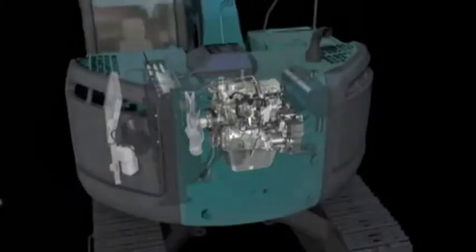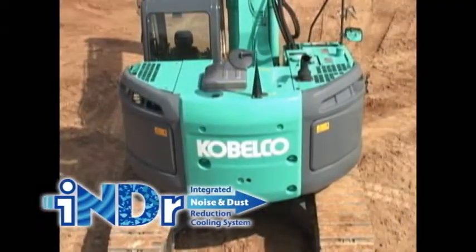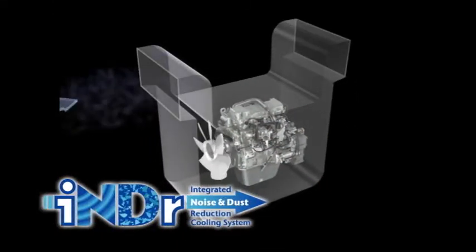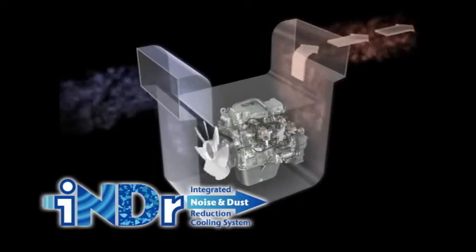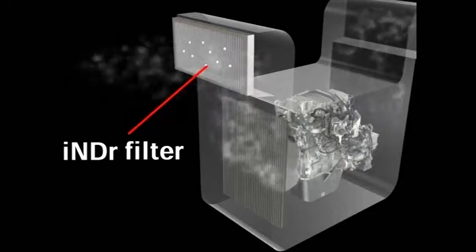In 2007, we made another leap forward with the SR series, which featured our unique INDR cooling system. By closing and sealing the engine compartment and offsetting the ductwork, we achieved a low noise level comparable to that of mini excavators. INDR also is effective in keeping dust out of the system while simplifying maintenance.